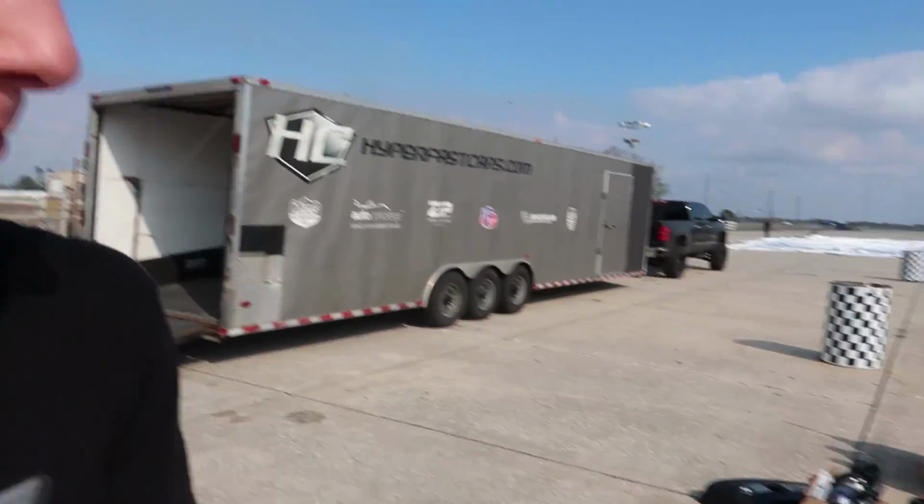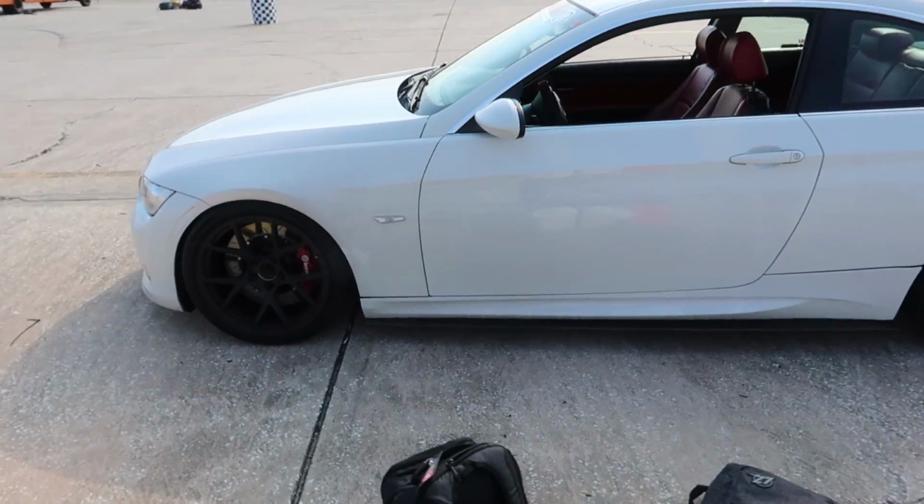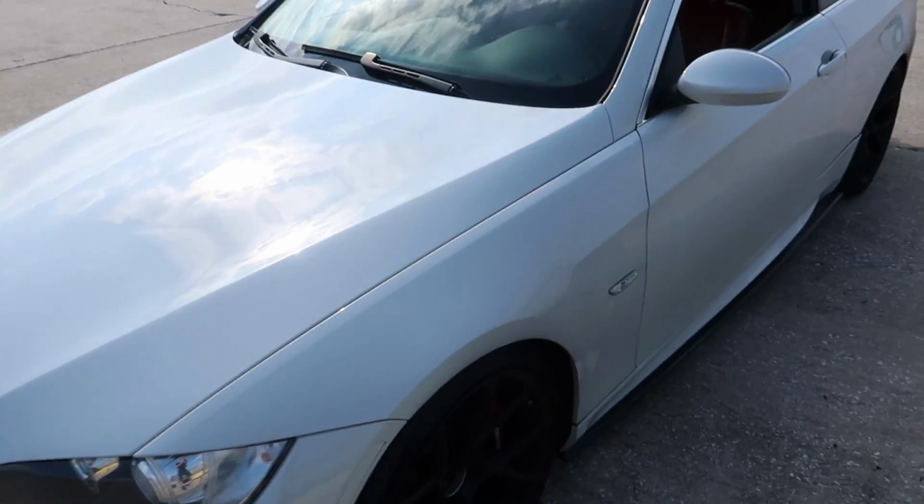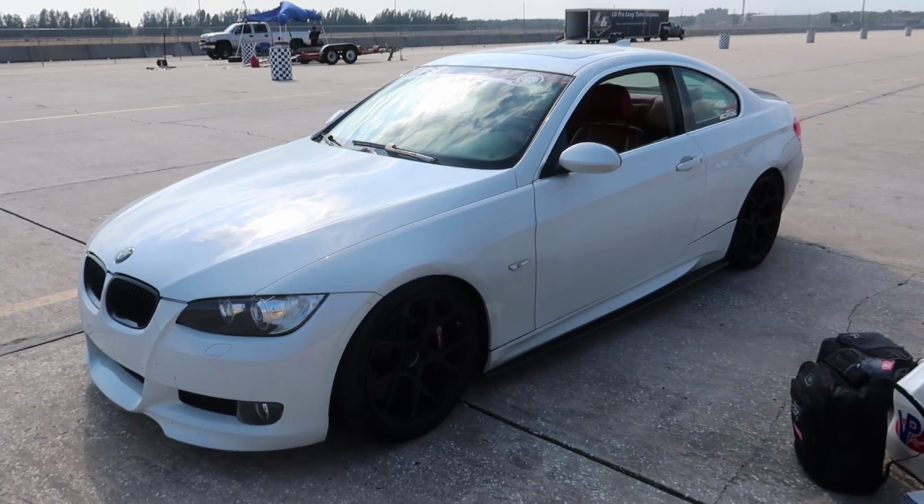Blown away by how this car has been performing at Sebring. This is where I'm really feeling a difference from the upgraded brakes and all the M3 suspension stuff, because the car is so planted, brakes so well, no brake fade. Turning is amazing. The amount of grip with the Sport Cup 2s is sick.